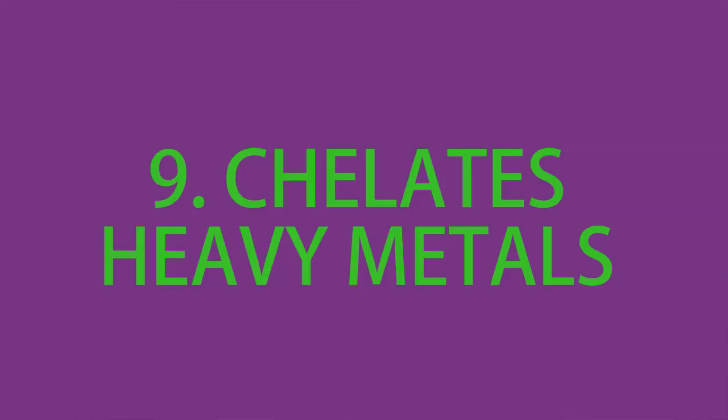Here's the last thing, and this is number 9, and this is that it is a heavy metal chelator. Now that can be good or bad. So be careful with this one. This is the caveat. This is the one that you need to be careful about, is that yes, it does attach. Chelation means that that nutrient attaches to the heavy metal and hopefully it gets expelled out of the body.